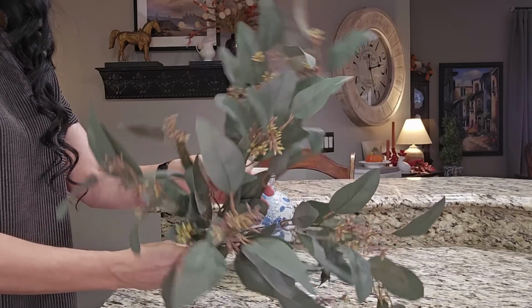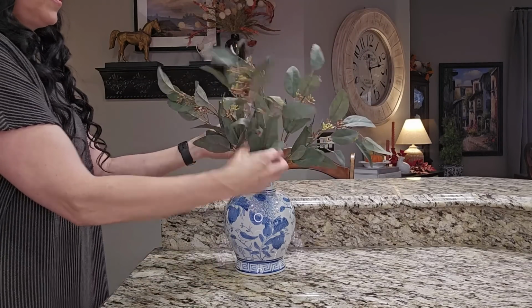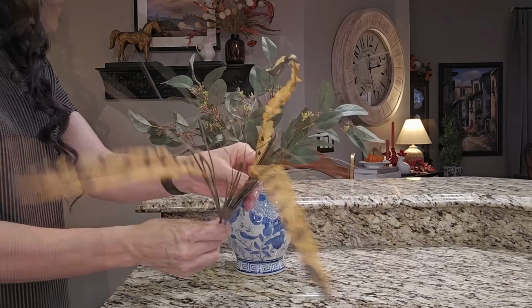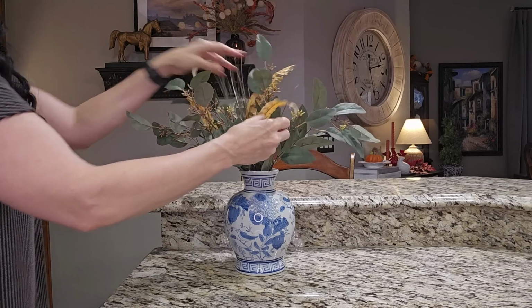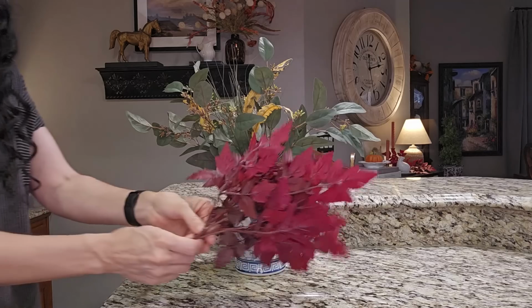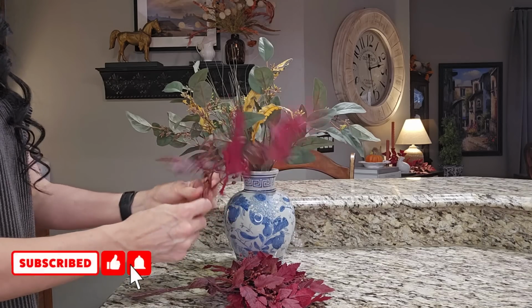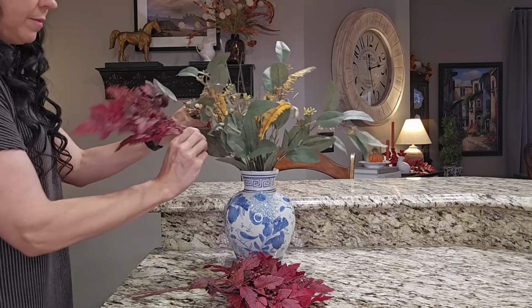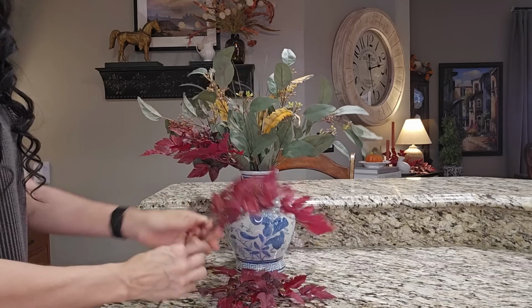I had this greenery with these little textured berries on the end of them. Do not be afraid to mix greenery in with your fall decor, especially here at the beginning of early fall. This faux feathered stem was actually a Dollar Tree find, so I picked up that for $1.25. To that, I bought these burgundy stems from Hobby Lobby. They were in the pick section. They're going to add in that dark, moody color and work so well with this greenery and that chinoiserie vase.